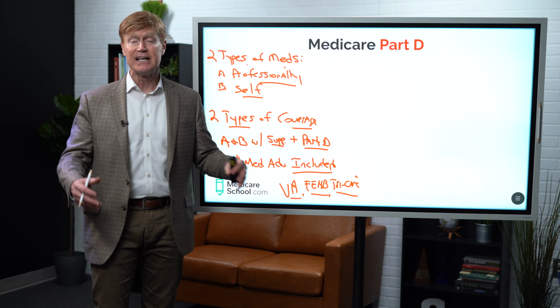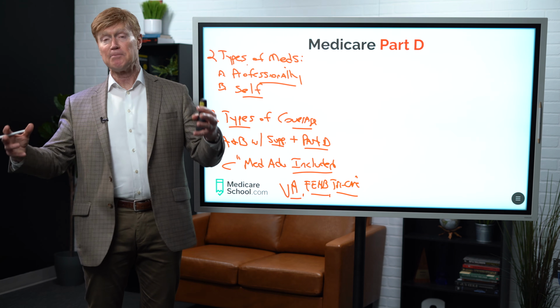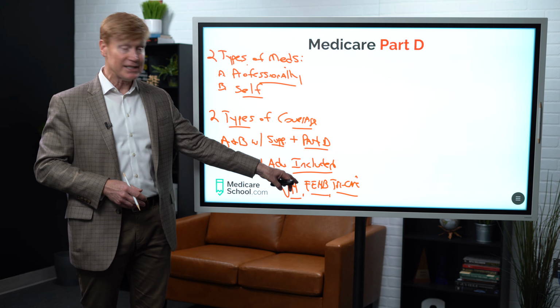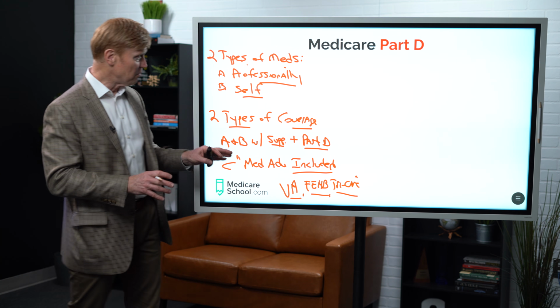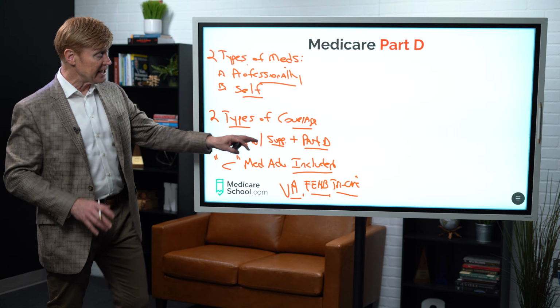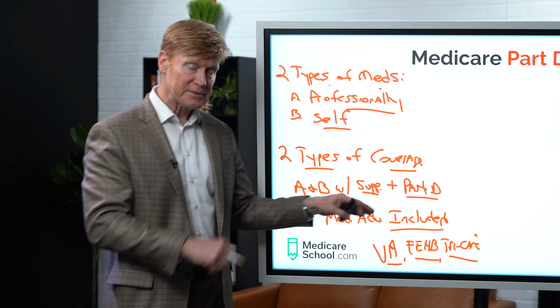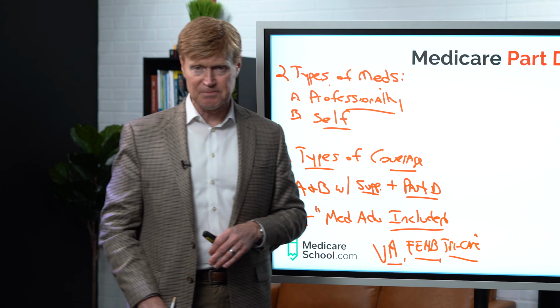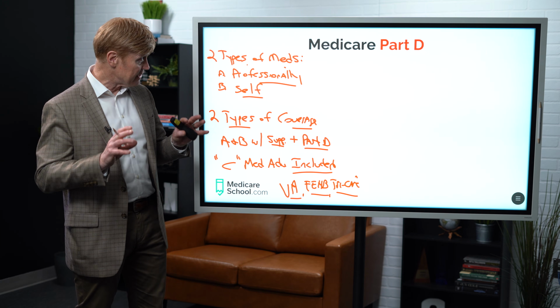Now, if we ever lose that coverage, we can always go and pick up a Part D plan with no penalties as long as we do it within 60 days of losing this coverage, all right? And so the whole point is that most of you are either going to get a Part D plan that is separate, if you've chosen A and B with a supplement, or an embedded prescription drug plan. All right, so that takes us through that aspect.